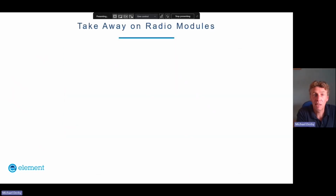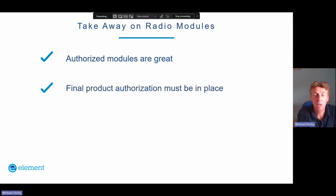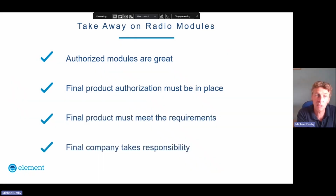So a quick takeaway on radio modules then. Authorized modules are a great thing. The final product authorization must be in place. The final product must meet the requirements and the final company takes responsibility.